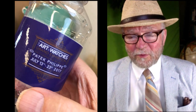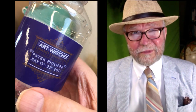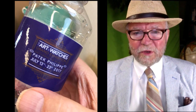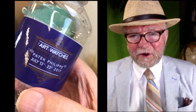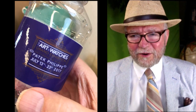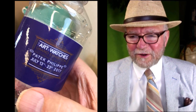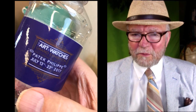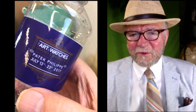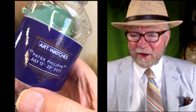Now we had to go from Tiffany's all the way back to Grand Central Station. Tiffany's is up around 60th Street, I'm not sure, somewhere way up there. Anyway, it's right next to Trump Tower, there's usually some kind of racket there. When he's in town, it's a mess. So anyway, back to Grand Central we went, and over to the Patek show.